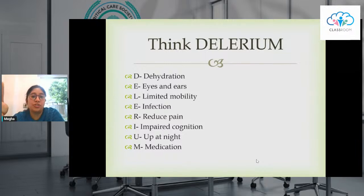Let them be mobilized early. They will have pain issues. Please deal with their pain issues, but don't compromise their mobility. Allow them to be mobilized. Allow them to be taken outside the ICU.